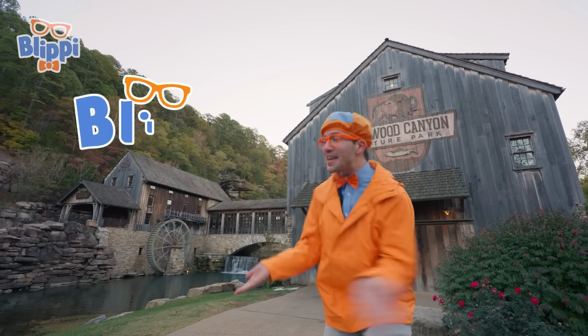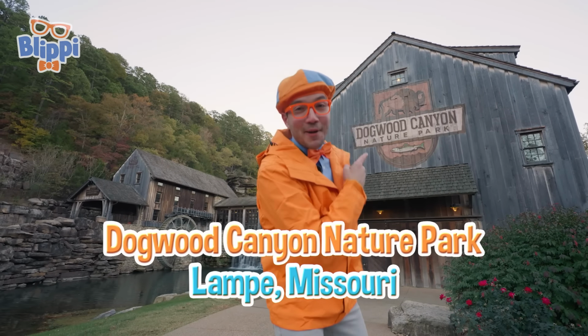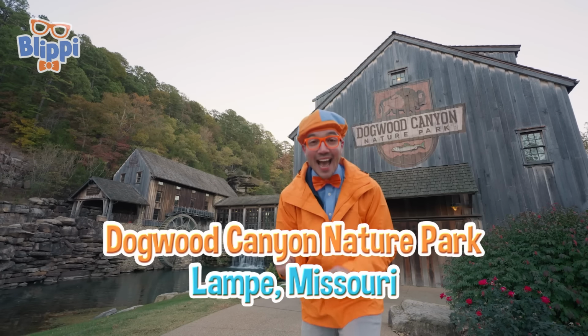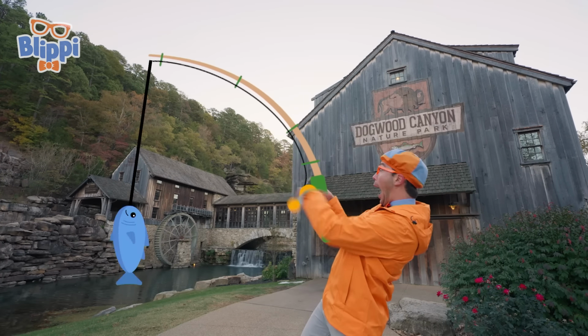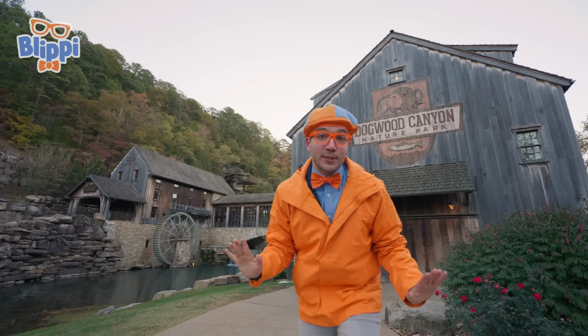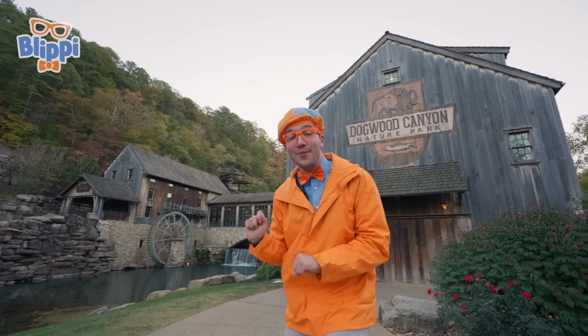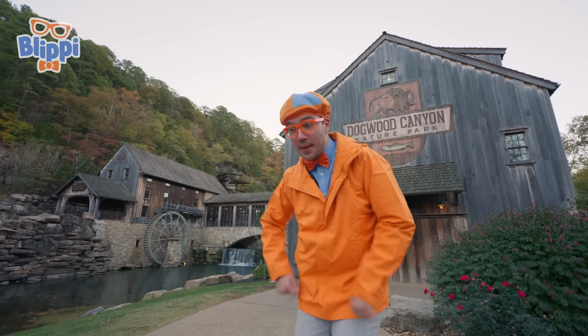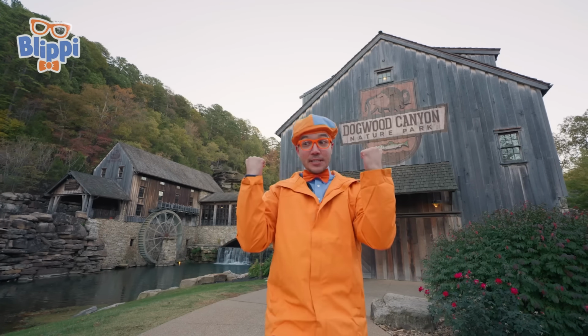Hey, it's me, Blippi! And today, we're here at Dogwood Canyon Nature Park in Lampe, Missouri. Yeah, here you can go trout fishing, woohoo! Yeah, it's so much fun to see fish, catch fish, and release them safely back into the water, so they keep on swimming and having fun. Let's go find a creek and some fishies.